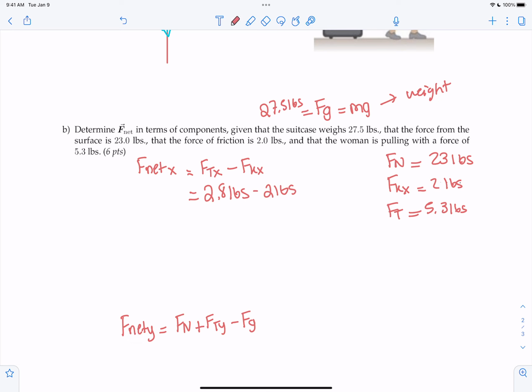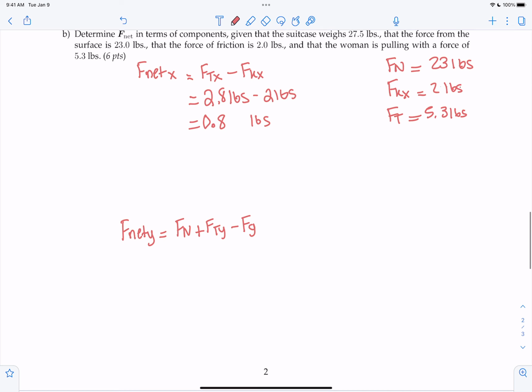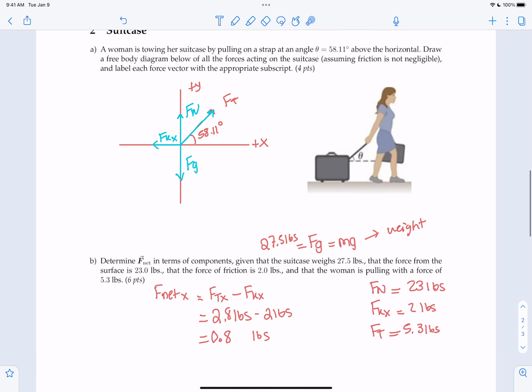So for my F net x, I should get somewhere around 0.8 pounds. Let me write it a little bit farther away so it doesn't look like 81. 0.8 pounds for my F net x. Now for F net y, I have my normal force. We said that was 23 pounds. Plus my FTY. How can we get FTY?